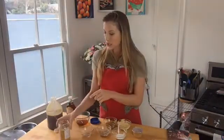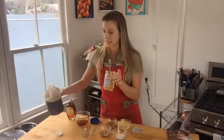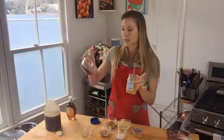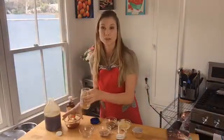But it's interesting to note that these 2 honeys are pretty much nutritionally the same. The set honey and the runny honey, the only difference is they're from different flowers and they contain different amounts of glucose.